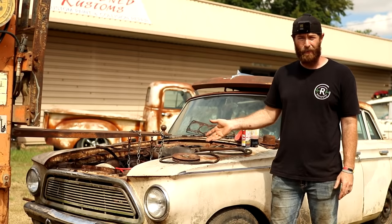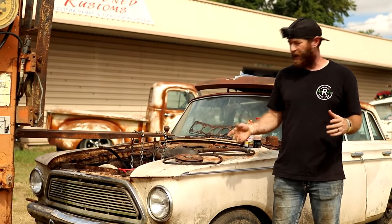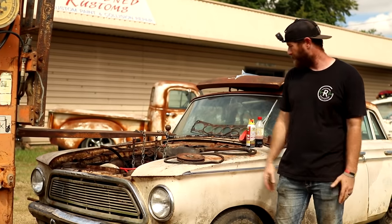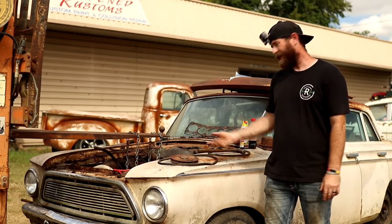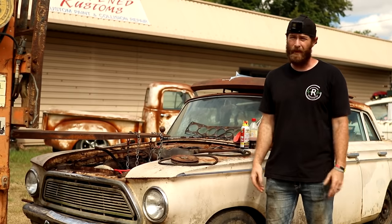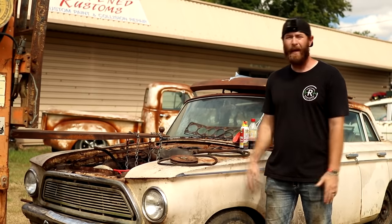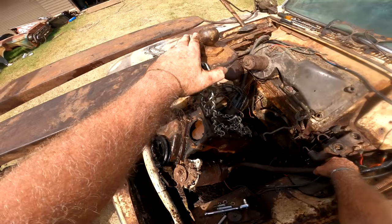We've even pulled the pan off the bottom of the engine where we could check out the crank, see if anything's bent on the rods. Unfortunately, you just really can't get at anything with the cross member right there. So at this point, we're just going to pull this motor out, get it on the engine stand, flip it upside down, see what the issue may be. Maybe something's bent, maybe something seized from heat, or maybe we'll be able to actually get this thing to unlock and move forward with it.